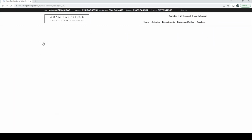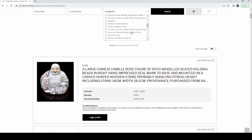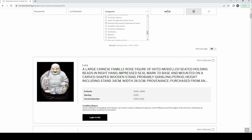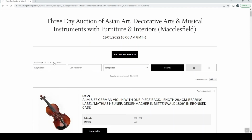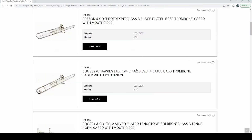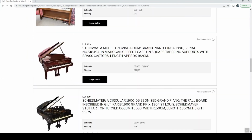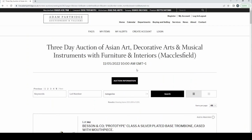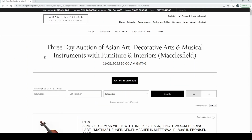That was the musical instrument part of the Adam Partridge auction, and I have to say I was actually quite impressed just by the diversity of what was in the auction, and just some of the stuff very, very interesting indeed, very curious. So I think it's definitely worth checking out this auction, especially if you're in the UK and you're interested in instruments. I definitely recommend having a look at it in a bit more detail.